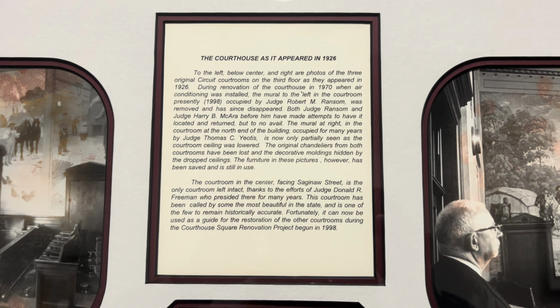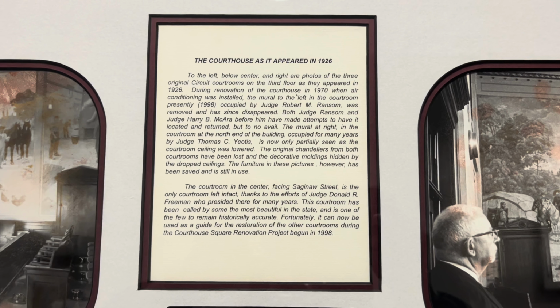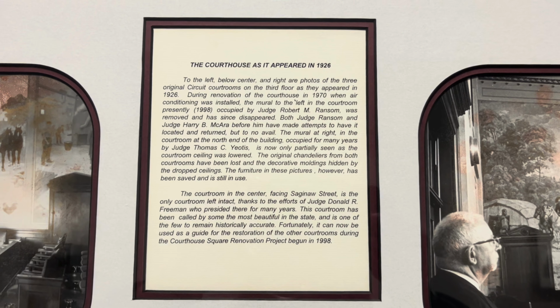Both Judge Ransom and Judge Harry B. McAra before him have made attempts to have it located and returned, but to no avail. The mural at right, in the courtroom at the north end of the building, occupied for many years by Judge Thomas C. Yeotis, is now only partially seen as the courtroom ceiling was lowered. The original chandeliers from both courtrooms have been lost and the decorative moldings hidden by the dropped ceilings.